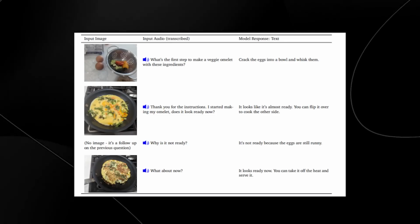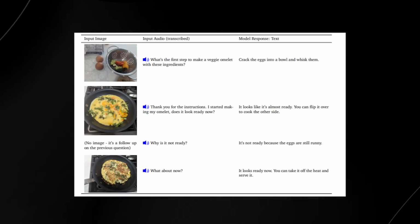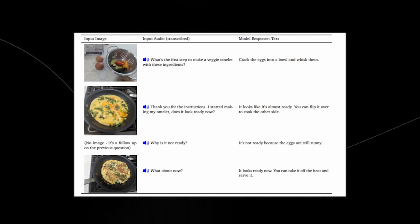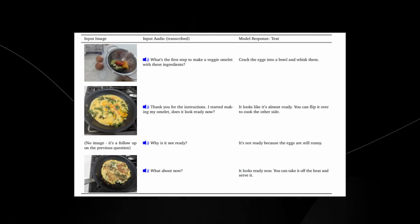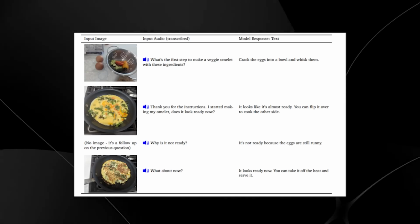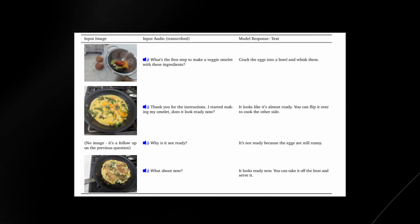So essentially now we're going to get into some of the details of Gemini's technical report, which is essentially just the deeper dive into the actual model, how it works, and some of the actual capabilities. So what we can see here is the user's input image, and the user essentially takes a picture with their phone, and of course they use their voice to talk to Gemini, and then Gemini essentially responds. What this person is trying to do here is make an omelette. So they took a picture of the omelette.